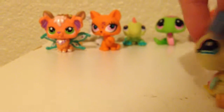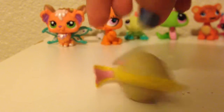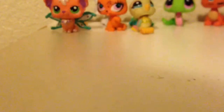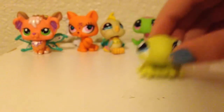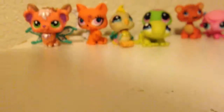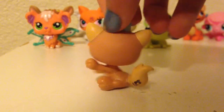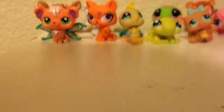Next I have, oh, sorry, you couldn't see it. You might not be able to see them that well. It's this, oh God, yellow, pink, and blue parrot. Then I have this yellow lizard, just a regular yellow lizard. My friend has a pink one. Next, I have this blue-bowed kitten with blue eyes. She's like a ginger color.